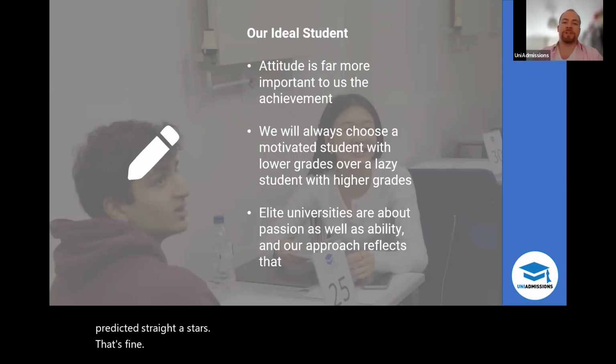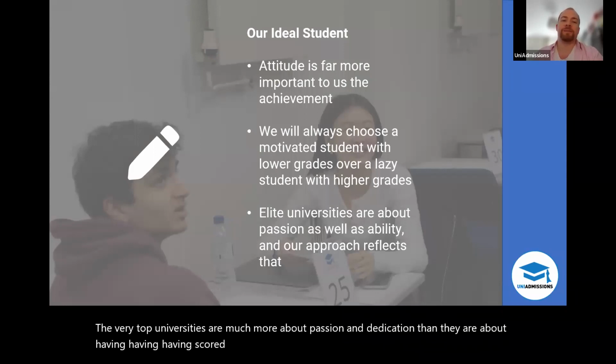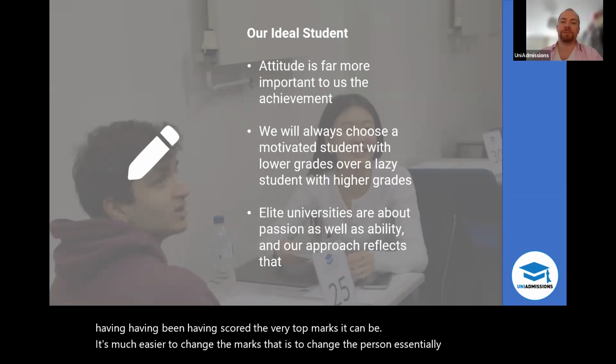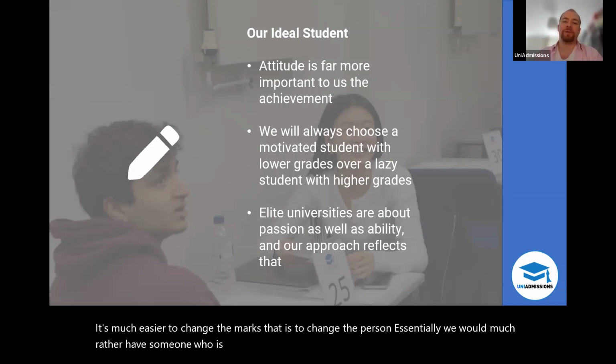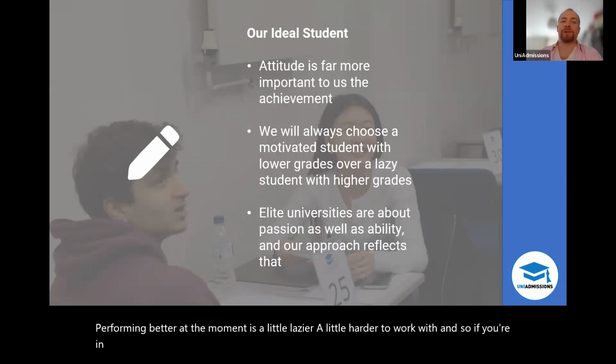The very top universities are much more about passion and dedication than they are about having scored the very top marks. It's much easier to change the marks than it is to change the person. Essentially, we would much rather have someone who is motivated, who we can improve, than someone who is performing better at the moment but is a little lazier, a little harder to work with. And so if you're in any doubt on that front, please do get in touch with us.